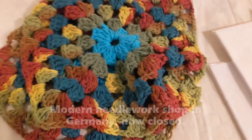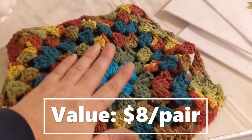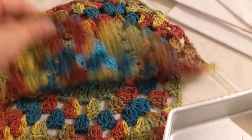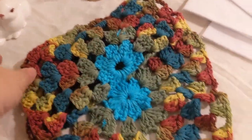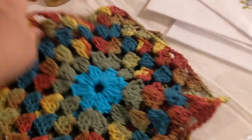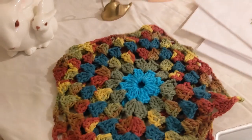And then over here, I did pick up those vintage crocheted pot holders, or, you know, I don't know what you'd call them, crocheted trivets. I like the colors, and I just think it'd be really pretty colors for a house.